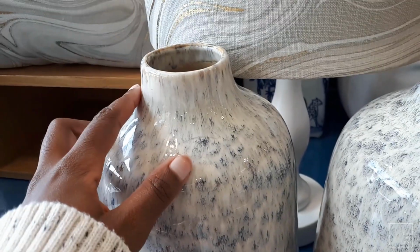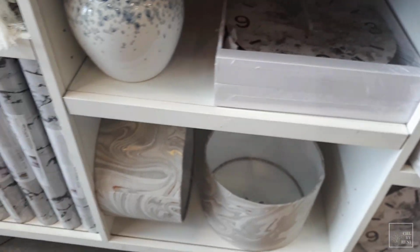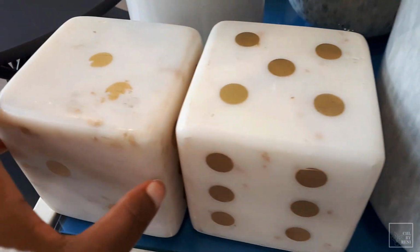So they are nice shaped vases. I liked these, but however, it's not my style. If it is your style, they have it at Mr. Price Home. I think this is more of the glam kind of style if you're into that.